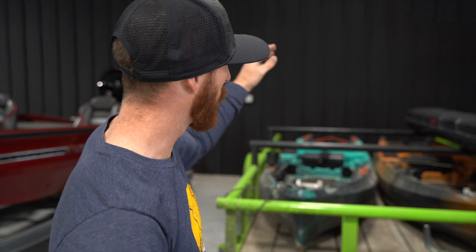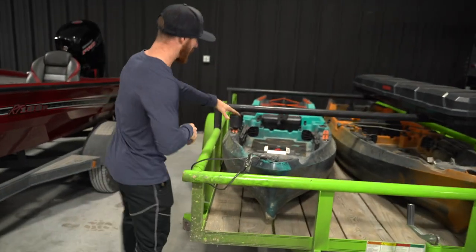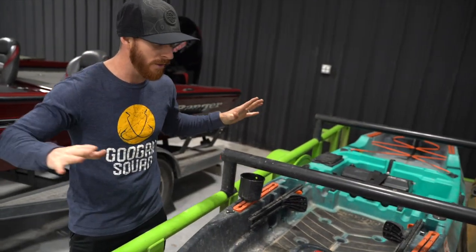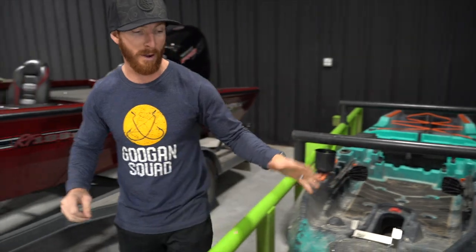But then Old Town reached out to us though and wanted to send us one of their 120 autopilots, and that thing, you've never fished out of a kayak like this before, let me tell you. So in the middle of these guys right here, there's a spot for your motor and they have spot lock. I feel so comfortable fishing off of this kayak, even in 15 mile per hour winds.